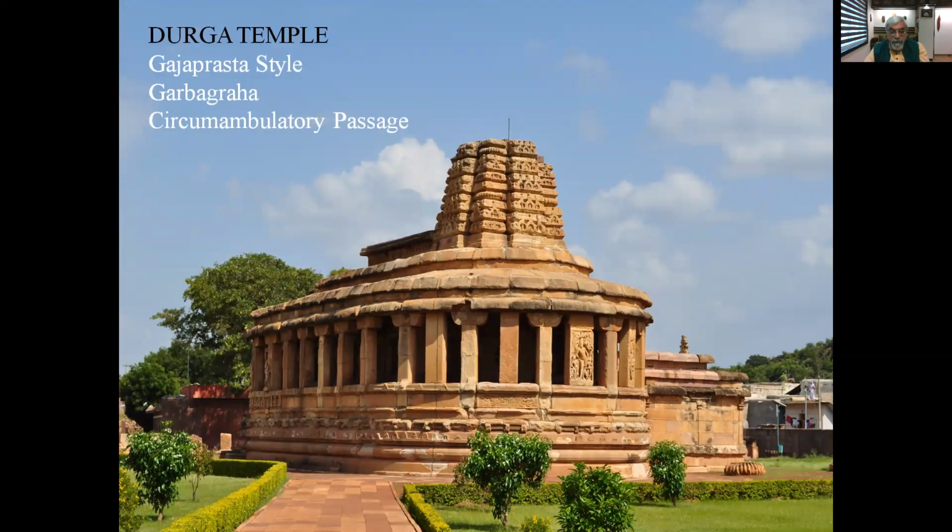Let us move further and visit the Durga temple, which is often the first temple that a visitor glances upon. Actually, the name Durga is a misnomer because the temple is not dedicated to Durga, but originally the deity was Surya. Why was it called the Durga temple? There are various explanations. One of the explanations is that it formed a part of a fort in earlier time.